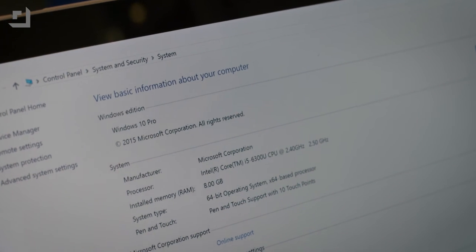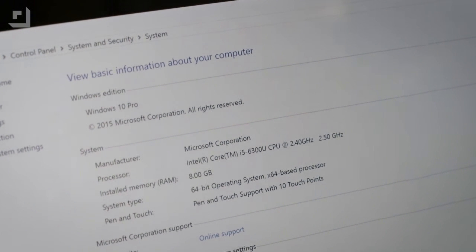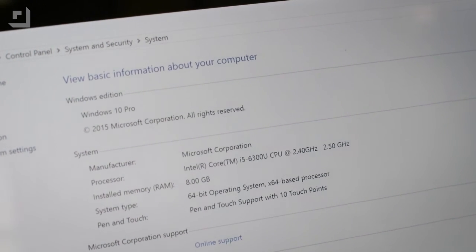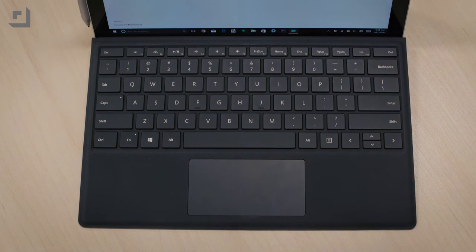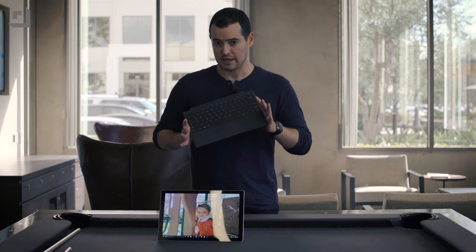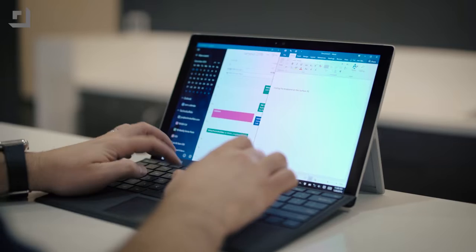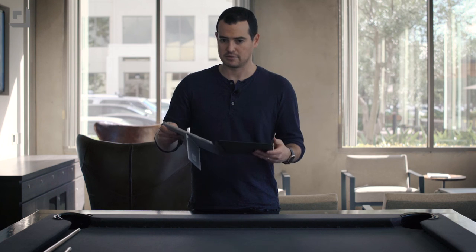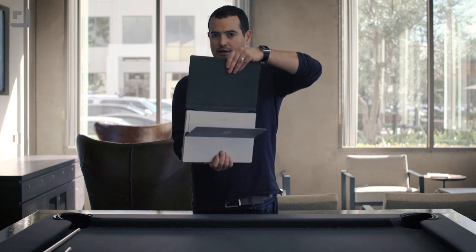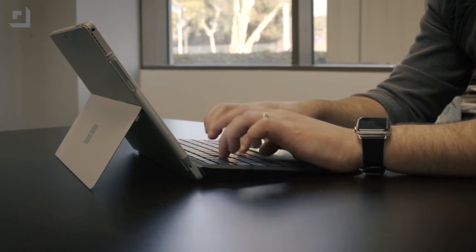This is a refresher. The unit that we have here is the i5 8GB model, so sort of mid-high end of the road. Let's talk first about the newest Type Cover, which I still say should absolutely be included in the box. The key throw on it is way better than the previous version. It feels more like an ordinary keyboard. The mechanism for connecting it is still the same, still magnetic, still oddly satisfying, and still surprisingly strong. Typing feels good. I don't have any flex in it as I'm typing.